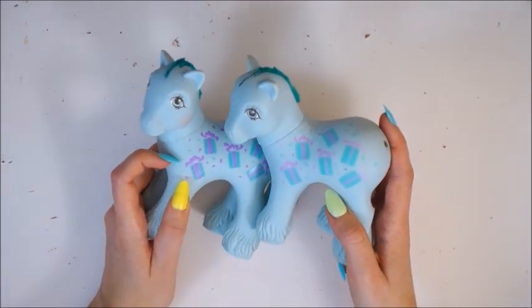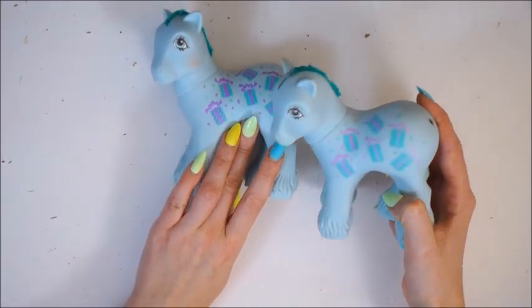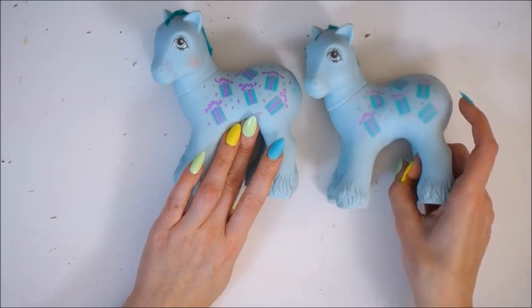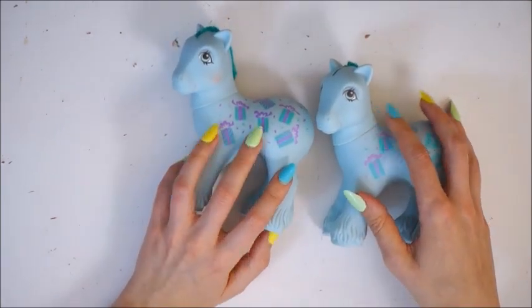Also the eyes are a little bit more faded. I definitely will keep this one. For me it was a gift, so I don't know what I'm gonna do with this one. At one point I might just give him to someone, sell him, I don't know. But let's start with the rehairing.